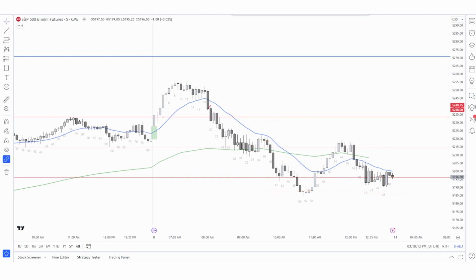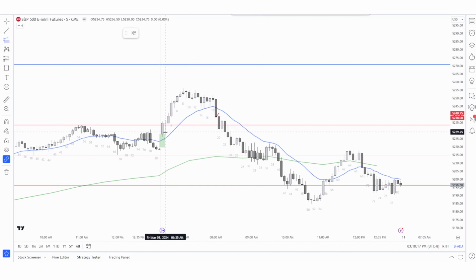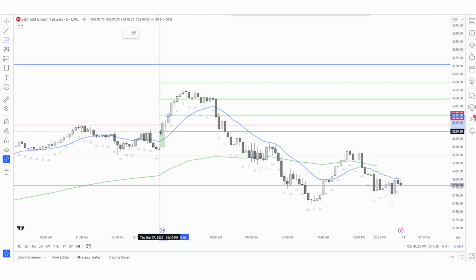So the 2 leg moves we got today. Oh my gosh, I butchered that. Here's a leg 1, leg 2 move. That was met. This is a pullback. If you want to go for, we can do it this way too.